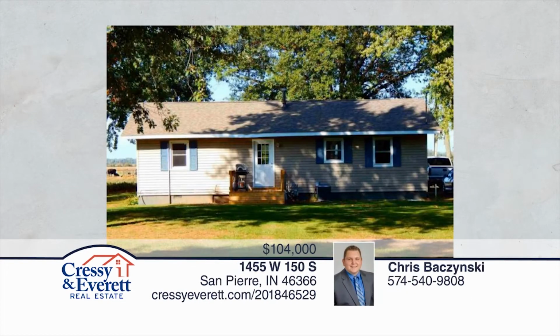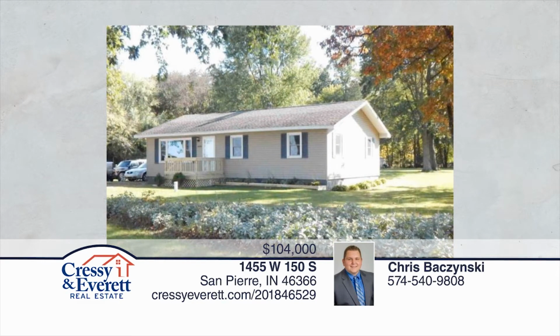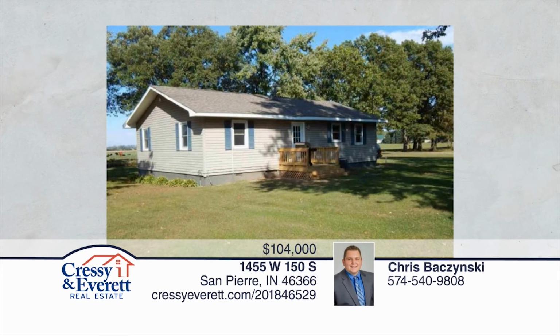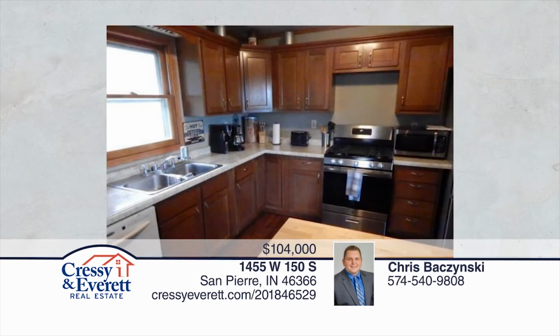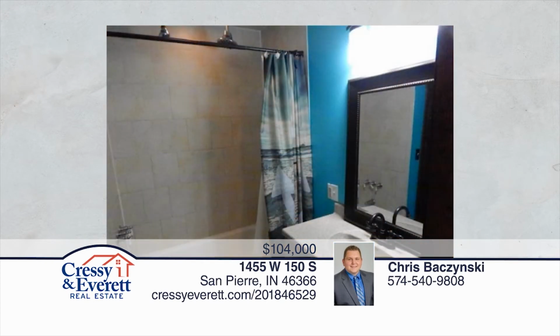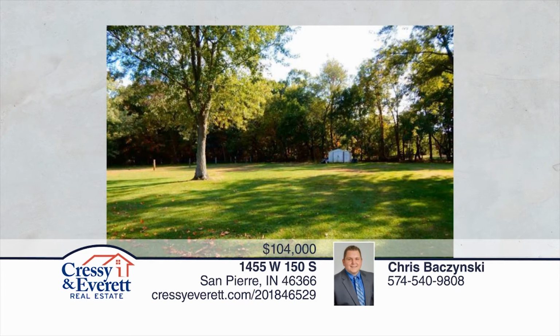Take a look at this beautiful home located between Knox and North Judson. This house has three bedrooms, one bath, and sits on 1.77 acres. The concrete driveway is already poured for your dream pole barn or garage. This home offers great scenery, privacy, and space. There are many updates like a new kitchen, bathroom, and recently installed windows. Come and schedule your showing anytime. See everything in person with a call to Chris Bazinski.